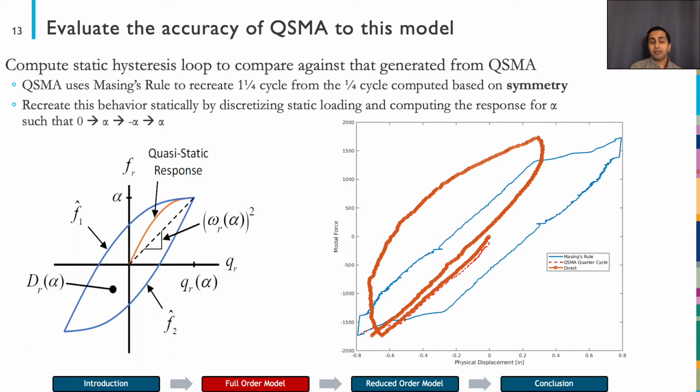We see two things here. One, that direct cycle does not overlay with QSMA, and there could be plenty of reasons, including facet locking and issues with the finite element model. And two, that this direct cycle has not been completely closed.